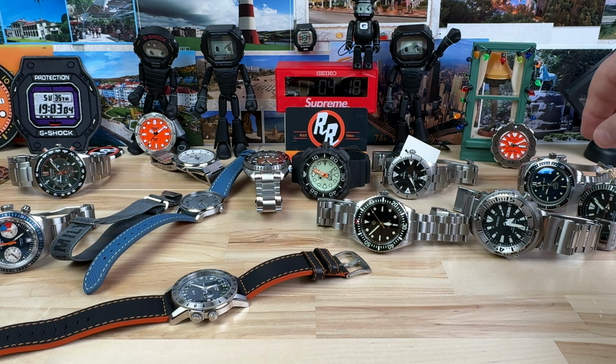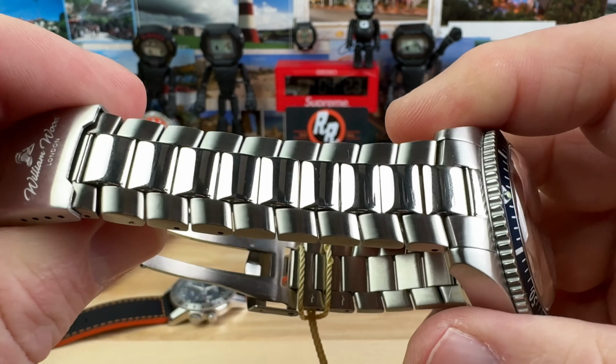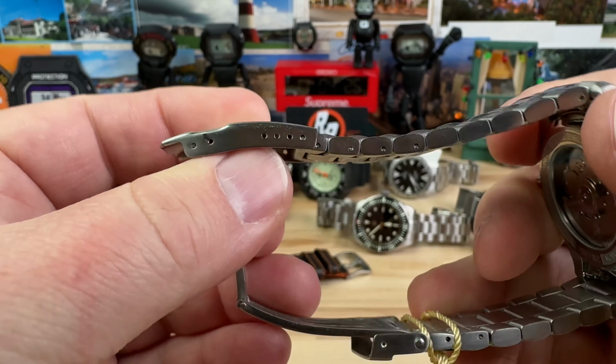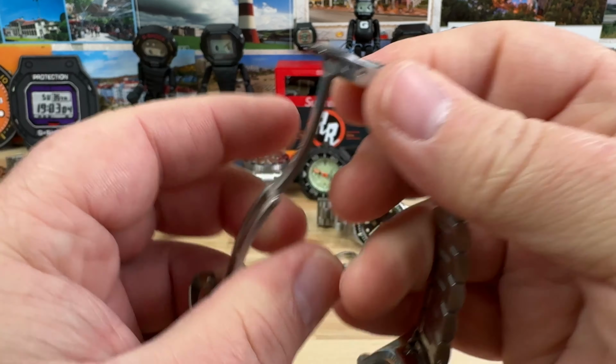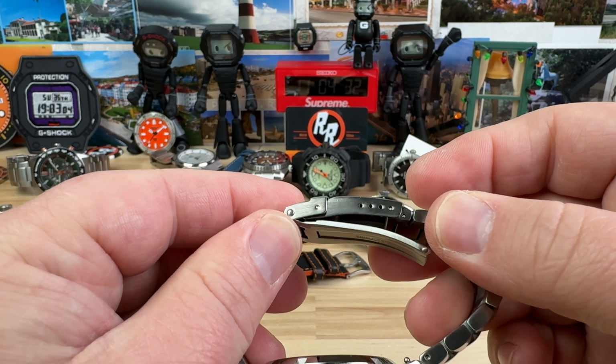That's the Zodiac William Wood. This one's used, of course, all of these are used. Still in great shape. There might be a couple finicky things. Somebody told me something about the clasp being a little finicky. I'm not noticing any problems. I don't know.